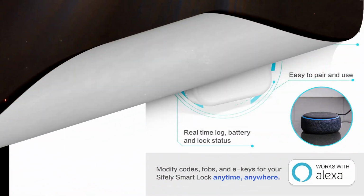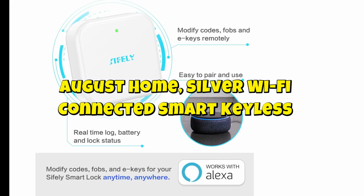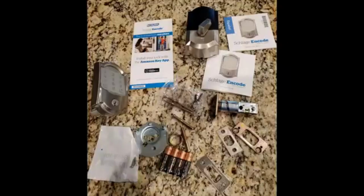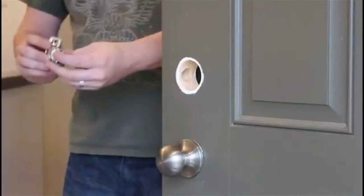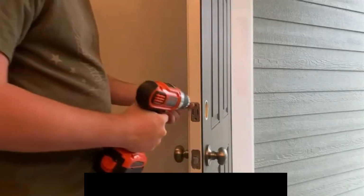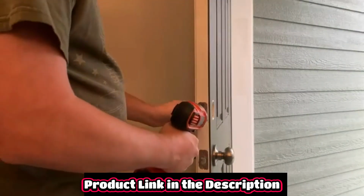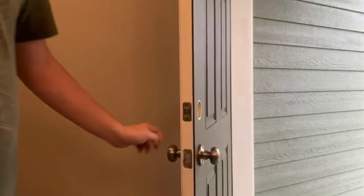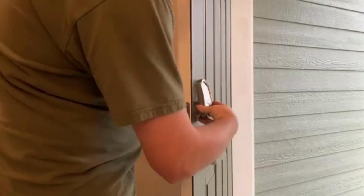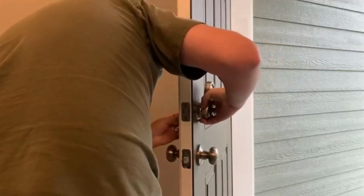Number 3. August Home Silver Wi-Fi Connected Smart Keyless Entry Door Lock. Electronic door lock fits your existing deadbolt in minutes. August SL05M01S01. Brand August Home. Special feature biometric verification, retrofits to your existing deadbolt, no hub needed. Lock type biometric, deadbolt, Wi-Fi, smart lock. Item dimensions LXWXH 2.8 by 2.8 by 2.75 inches. Material metal. Upgrade your existing deadbolt.